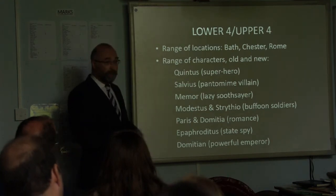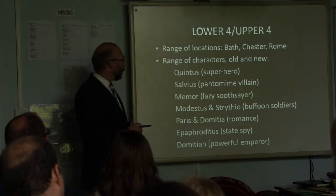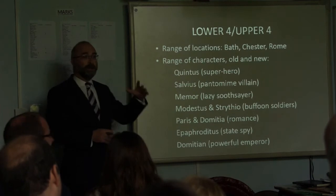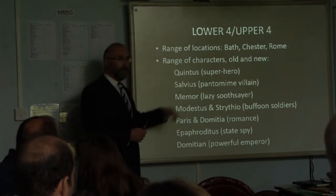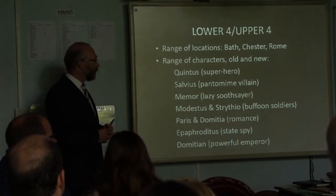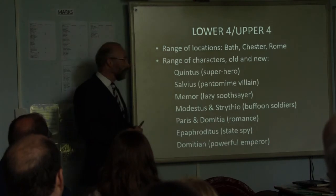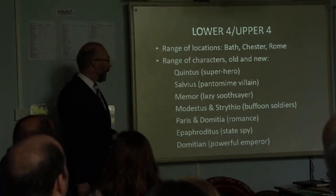And there are some characters old and new. I'm afraid I won't test you on your storylines and who's appeared in books 1 and 2, but Quintus the superhero does keep popping up all the way through the course. Salvius, who you've just about been introduced to, I think, briefly in book 2, is much more of a central character as the course continues and becomes something of a pantomime villain. And then we've got a few sort of stock characters, if you like.